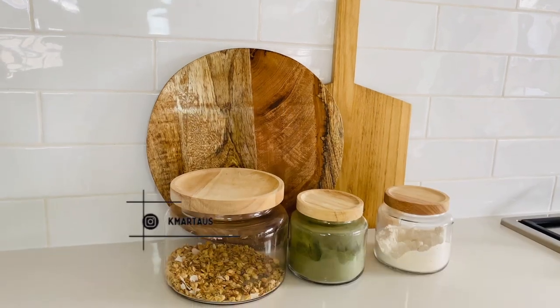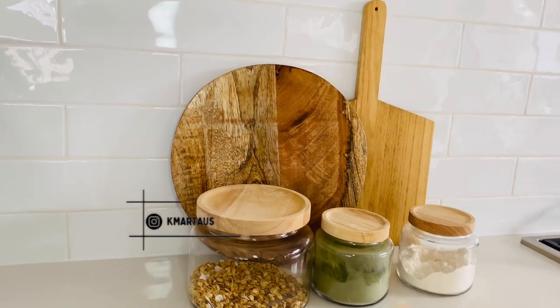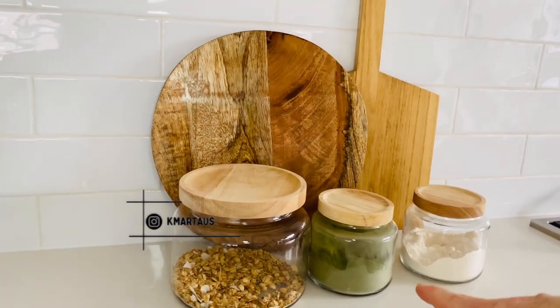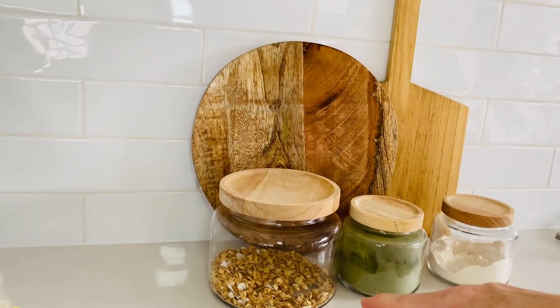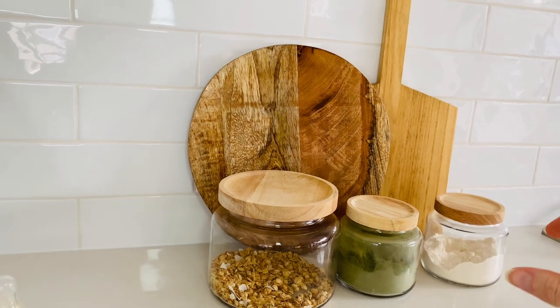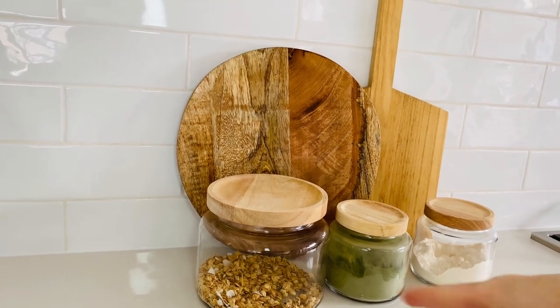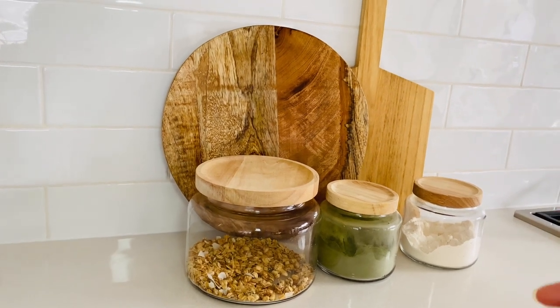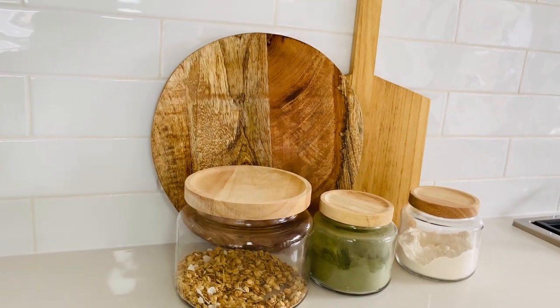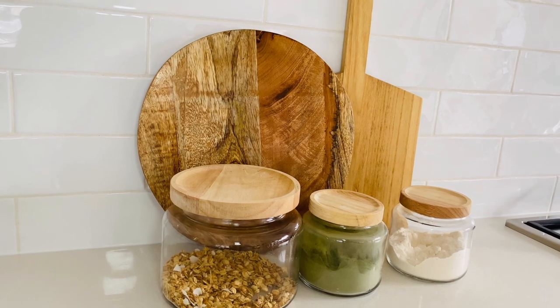What I'm sharing in today's video is just these glass jars. They've just got my greens powder, collagen powder, and my granola. Now they're not exactly airtight, which is a disappointment, but this stuff doesn't last long. Like I'm restocking it constantly, so I've had it for a few weeks and I found it to be okay.